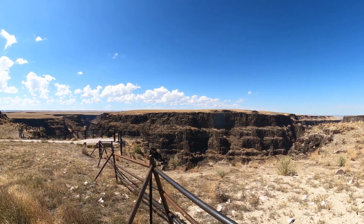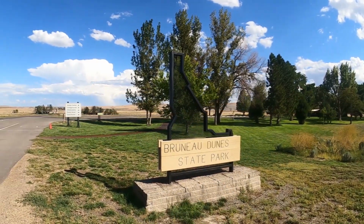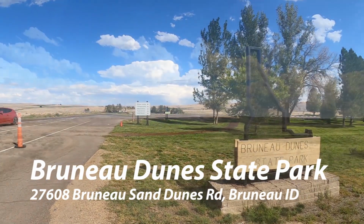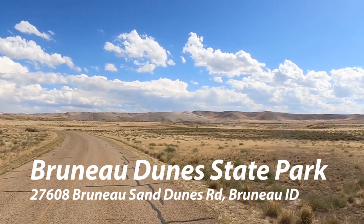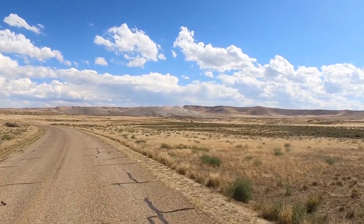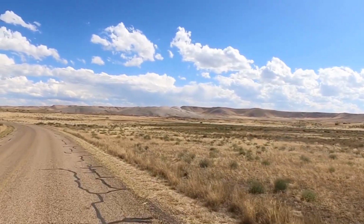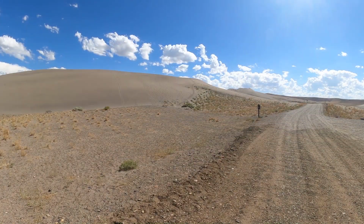Now, this is part of a state park, and the other part, the entrance, is like 20 miles away, but we went on over to it, Bruneau Dunes State Park. How different can this be? You can start to see the sand dunes there in the middle of the frame.